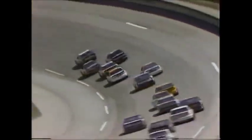Allison leads, but look at Ken Schrader to the inside of Dale Earnhardt as he tries to make a move for second position going into turn number one. Well, Harry Gant maybe is going to go with him. That could help him make the move, and he did clearly pass Dale Earnhardt. Here comes Harry Gant down on the inside. He's going to suck right up on Kenny Schrader, or is he?